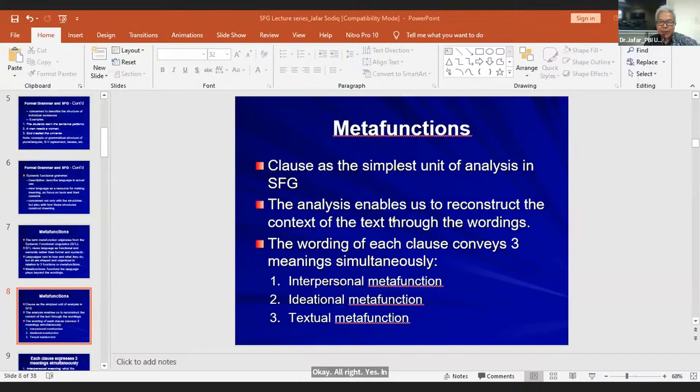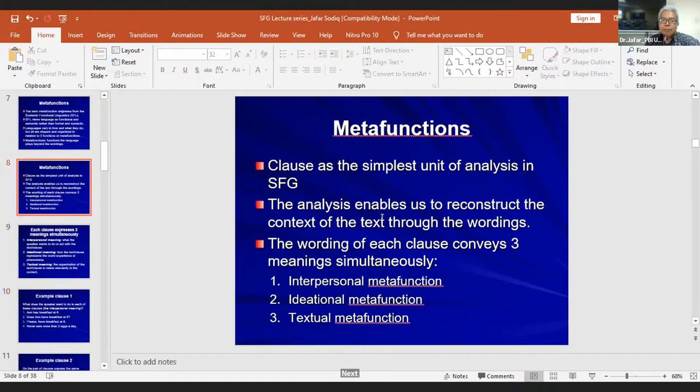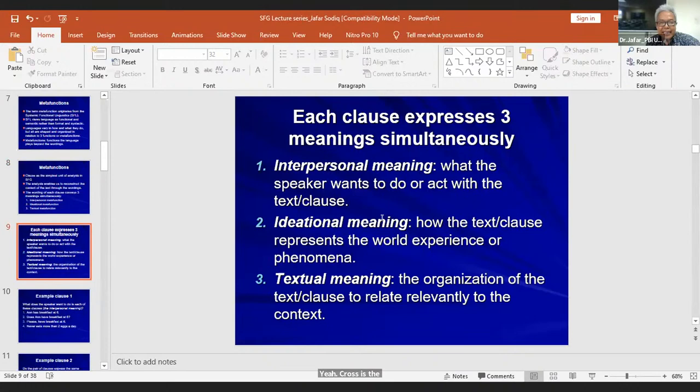Interpersonal meaning, ideational meaning, and also textual meaning, or metafunction. All right. Next. Clause is the simplest unit of analysis, and each clause expresses or encodes three meanings simultaneously: interpersonal meaning, ideational meaning, and textual meaning. All right, I'll repeat. Our simplest unit of analysis in systemic functional grammar is clause, and every clause in English expresses three meanings simultaneously: interpersonal, ideational, and textual. Right?